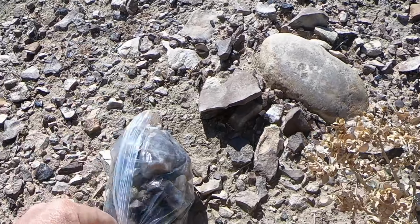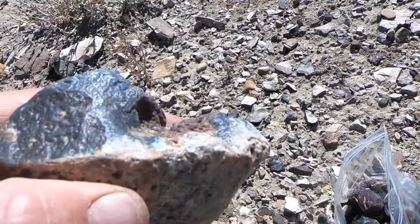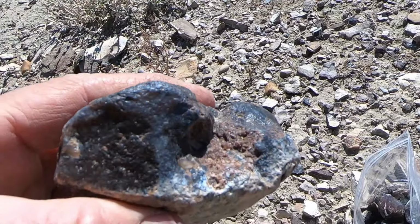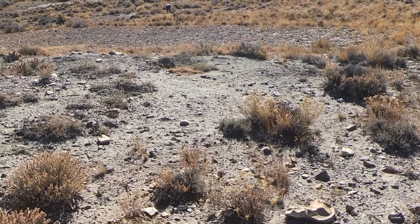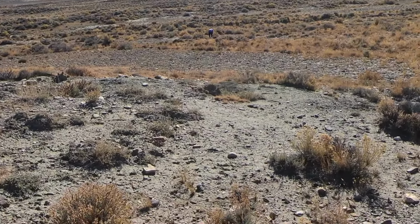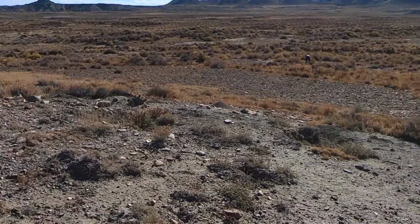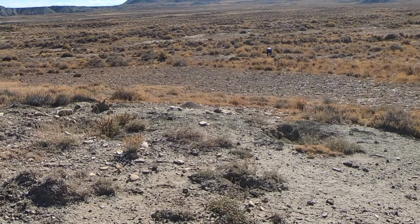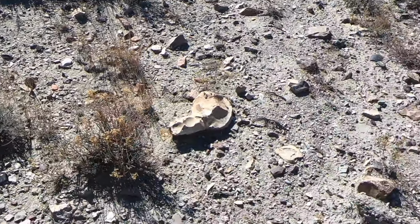Let's literally put that in the bag of agates that we just picked up. This is how I remember my mom my whole life, rockhounding like crazy, looking for details. That's why I do it, is because this is what my parents did and the types of places where we hung out, what we did while we were hanging out there.